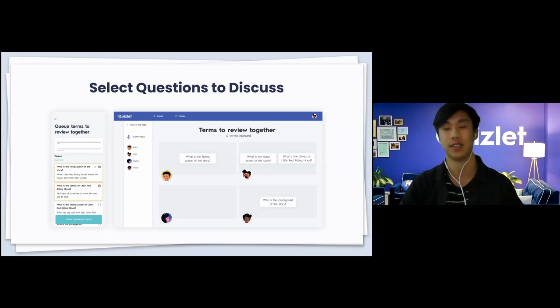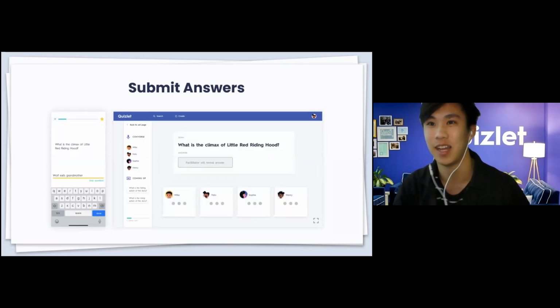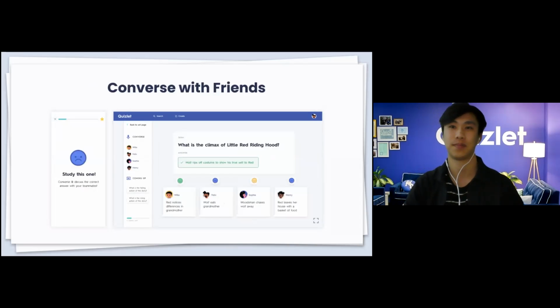So here we're just selecting questions to discuss in the session out of a flashcard set. And the next step, after all questions are queued and selected from every participant, we're able to submit our answers to the questions. So here we see, what is the climax of Little Red Riding Hood, as an example.